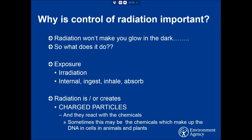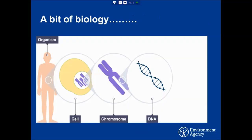What does radiation actually do? Radiation is or creates charged particles, and they react with the chemicals. And if those chemicals are in cells in your body, and particularly if they're in the DNA in cells in your body, then there is a potential for problems. Now, I'm going to do a bit of biology. I'm not a biologist, so I'm slightly wary about that, given Linda being in the room.